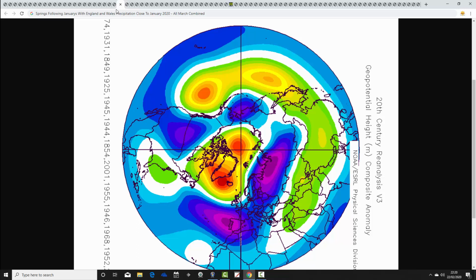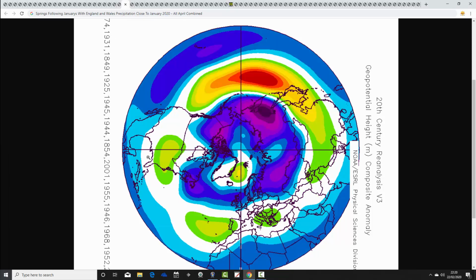So putting all of that together, this is how all Marches combined are looking in springs that follow Januaries with an England and Wales precipitation close to January 2020. And in March we get northern blocking. We have high pressure centred up towards Greenland and low pressure pushed southwards of the country and also to our east. The jet stream does something a bit like that. Those springs look potentially cold, bringing in the winds from the northeast, and also unsettled as well. All Aprils combined, also unsettled but milder.